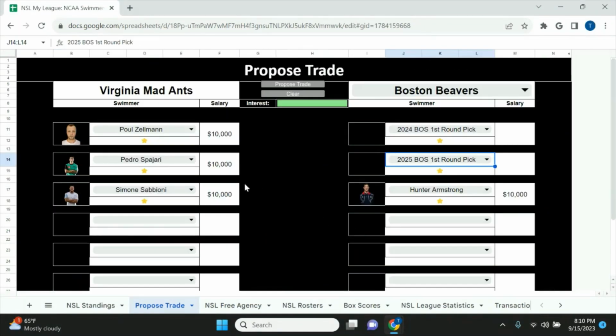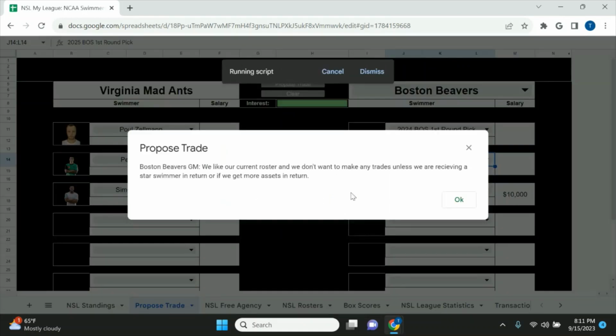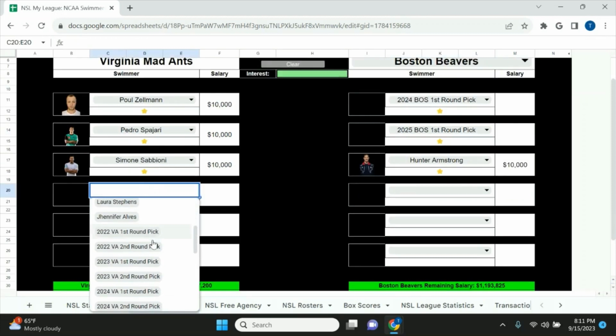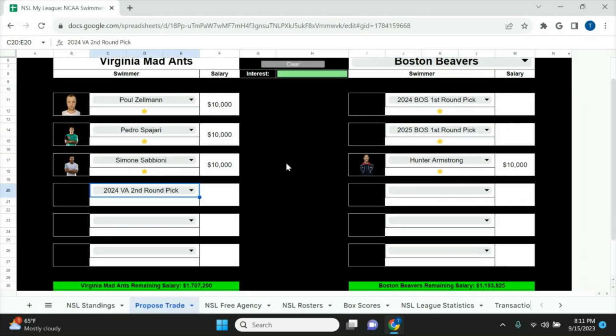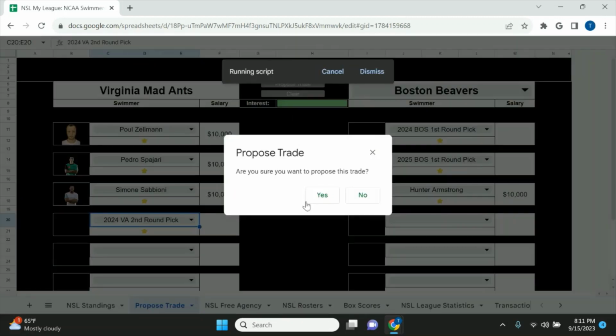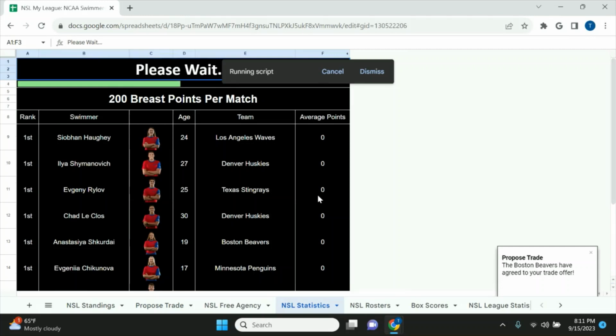All right, so I'm going to try to make my first trade. I'm going to try to trade Paul Zellman, Pedro, I don't know how to say the last name, and Simone Sabioni for 2 first-round picks from Boston and Hunter Armstrong, who went to Ohio State. So let's see if they accept this offer. And looks like they want another asset or something. So maybe I can try to throw in a second-round pick. So let's throw that in, and let's see if they accept this offer this time. And so they agree to that.